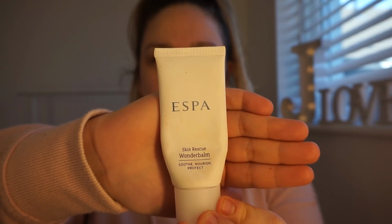So the first thing I use is the ESPA Skin Rescue Wonderbalm. I just put this on my lips and on my eyelids to help with dryness. It's really good for that kind of thing. I suffer with a lot of dryness on my eyes, especially under my eyes and my lips.